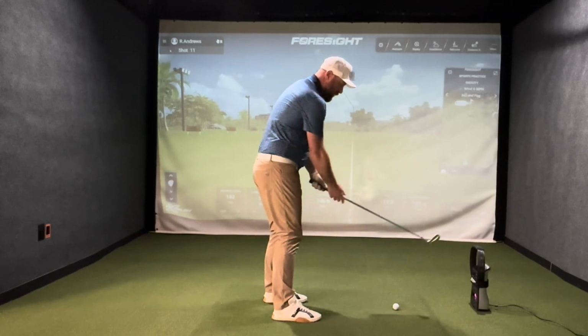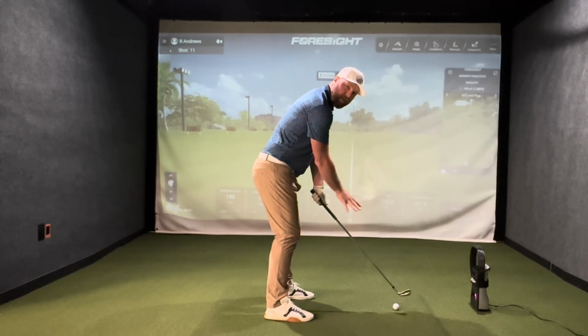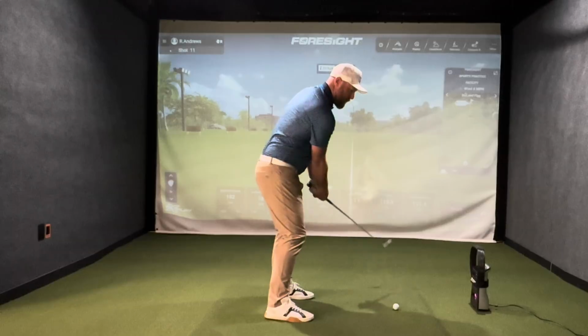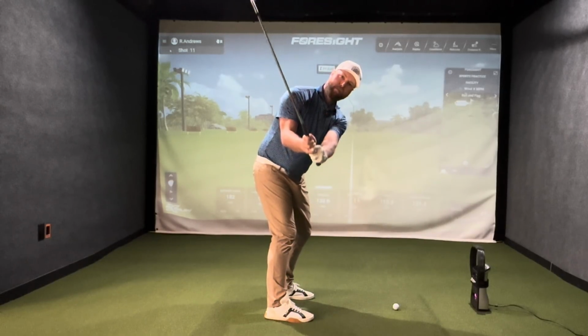Now, all I'm focusing on is where the club, particularly the clubhead, is moving in relation to my body. So as I turn over towards the camera, I'm going to send the club up my body line here. Okay, now from here I'm going to feel a little drop in the pelvis.